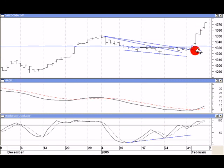The stop losses, if you're risk averse, you'd want to try and put something along here, maybe the 2-day low. Given how fast it's going, chances are it's not even going to get to that, and you could even be very risk averse and say you'll put it there.